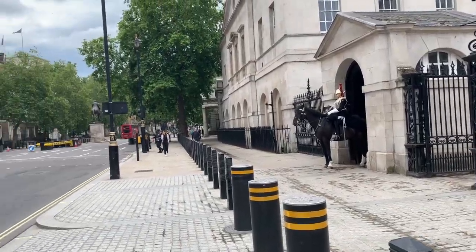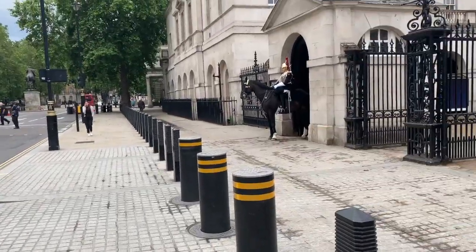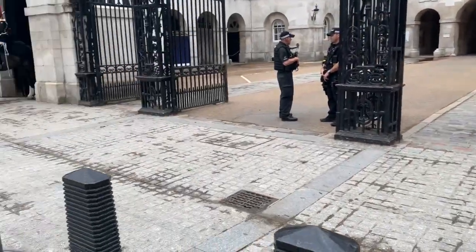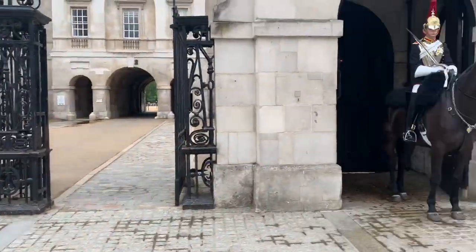So this is Whitehall, which normally is literally rammed. You can't even see the horsey people normally. The horsey people, I'm sure they have a name, but there's literally nobody. You could not normally. There's people all down here. I'm alive.